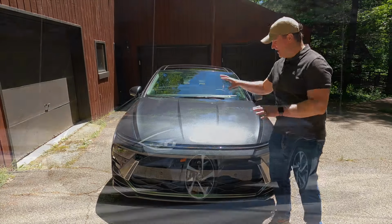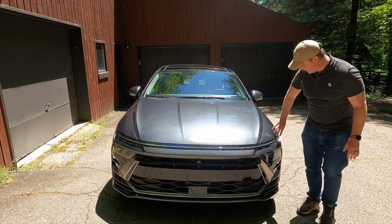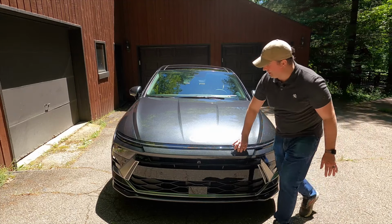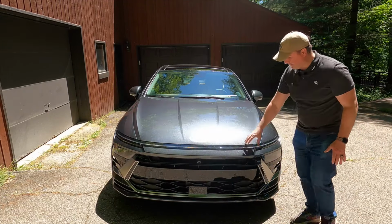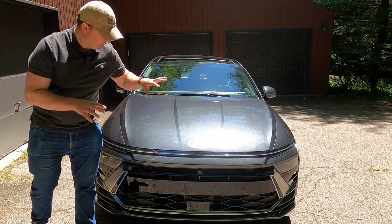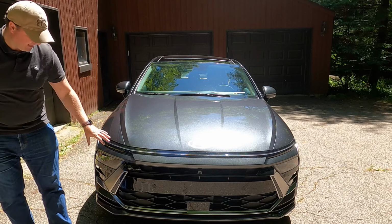Oftentimes when you see a mid-cycle update, the changes are pretty subtle. Not here. The Sonata has a drastically different looking front end with this really nice, sharp and clean horizontal light bar that runs clean across the front of the car. The headlights have been pushed much lower. They're now down here. The grille is a very different shape, also wider than before. I think this is a big improvement over the last front end. Not that the last one was bad, but this one looks sharp and clean and sleek, in my opinion. It's a nice big change.